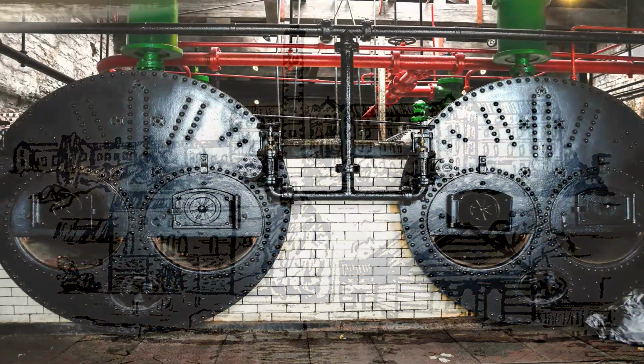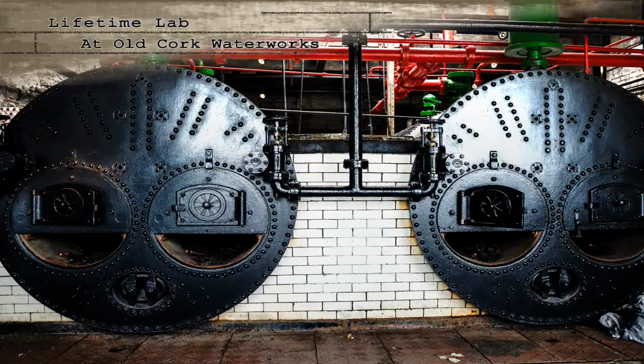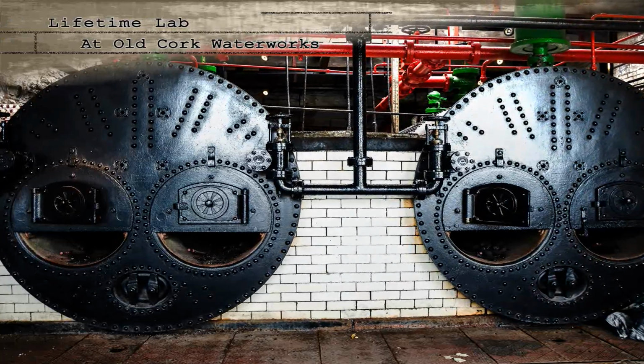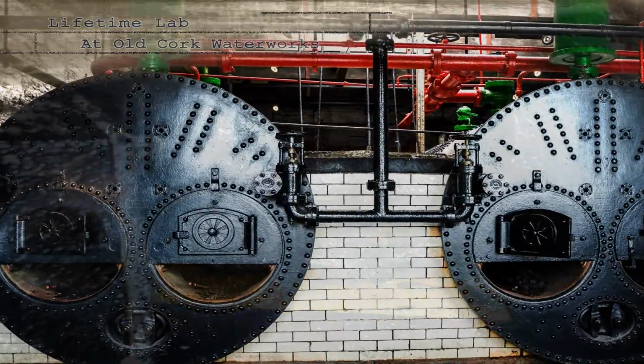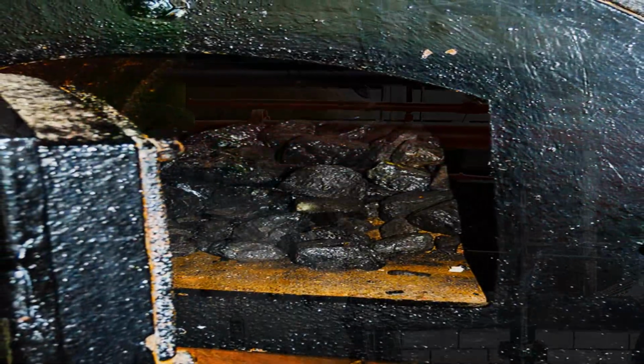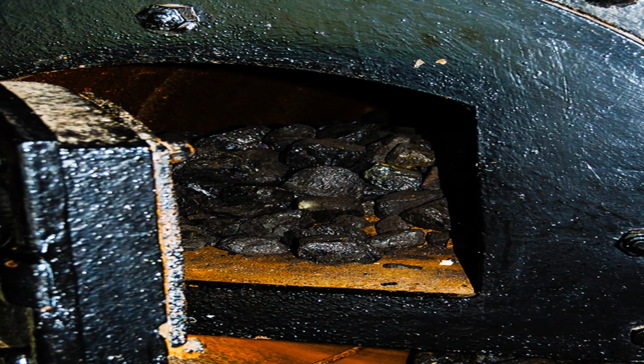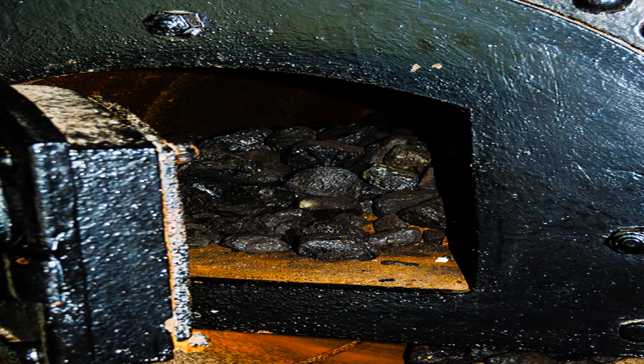Lifetime Lab and the old Cork City Waterworks developed really in the midst of the Industrial Revolution from England. So we had a lot of benefits technologically from that era. The main benefit of having two fires as opposed to one is that one fire could be at its optimum level and operating efficiently, and then the second fire could either be built up or be brought down.